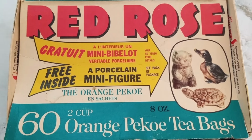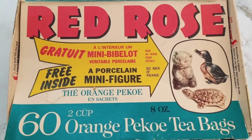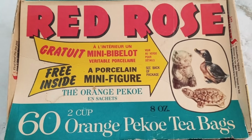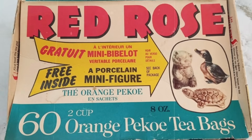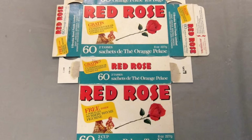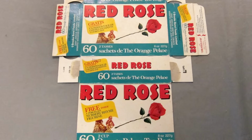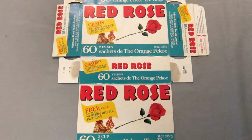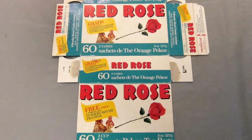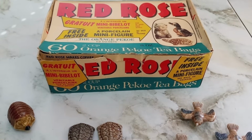The ritual was simple. Boil the kettle, warm the pot, steep it strong, add milk and sugar if you wanted, and sit down to talk about everything and nothing. So why did Red Rose fade from being the automatic choice in every cupboard? By the late 20th century, grocery shelves exploded with options. Herbal blends, flavored teas, fancy imports, coffee pods, and cafe culture all crowded in. Red Rose stayed on the shelf, sure, but it lost its near monopoly.